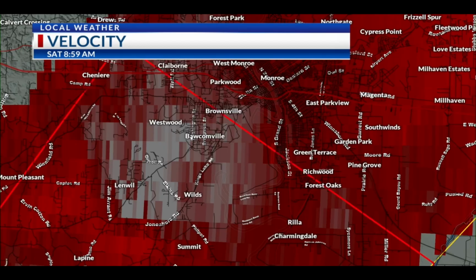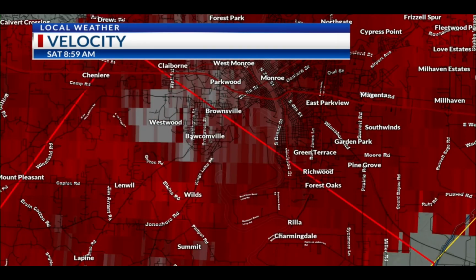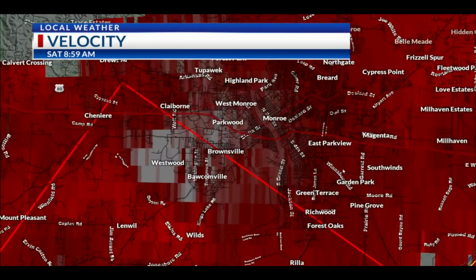And again, Parkwood, Brownsville, Balcomville, and Westwood, those are the few areas right now that seem to have the bulk area of rotation. That warning is set to expire at 9 a.m., which is now, and I believe it is going to be expired by the National Weather Service in Shreveport. The area of rotation does not appear to be producing a tornado at this time. And so with that, there goes our last tornado warning. So let's reset for just a second.